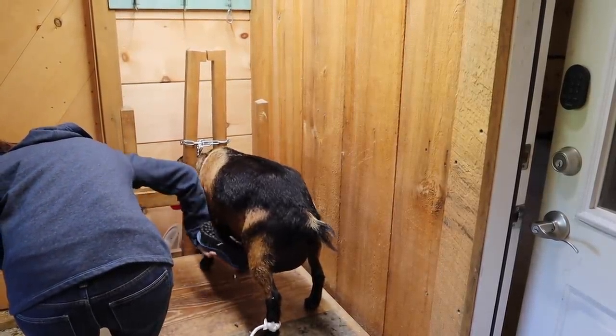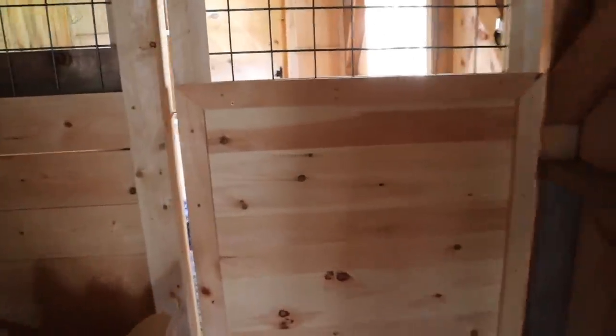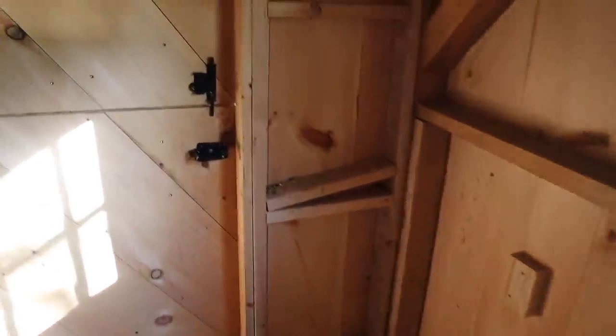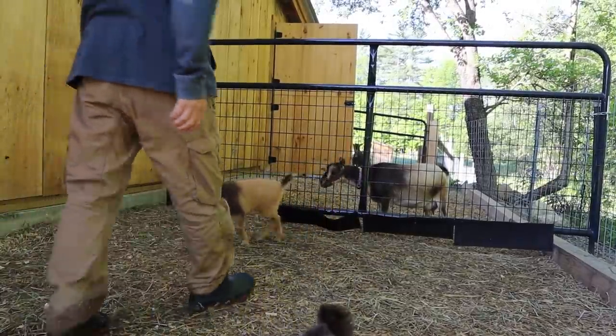Her coat's looking good. Looking nice and shiny. Good morning, little goat. You want to come out? I know, you're looking for Olivia. You want Mama Nora? Come here.